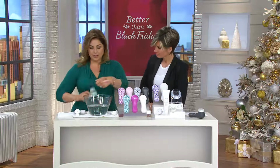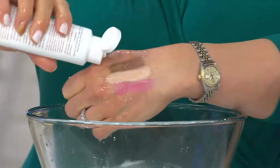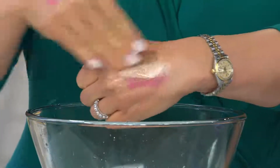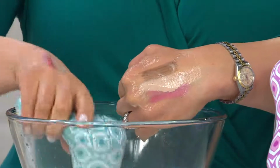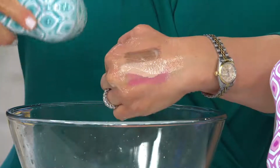So let me show you the demo first, because that's really where it's at. What I have on my hand are long-wearing makeup products. I wear these every day, and I love them because they're long-wearing. But when I wash my face by hand, see what happens? It just sort of smears around. Yep. If I wanted to remove that, I'd have to get a washcloth, and I'd have to scrub, and then I'm only working on the surface.